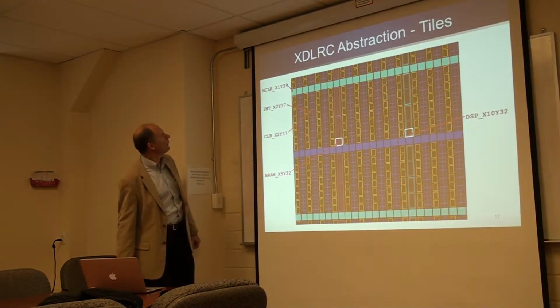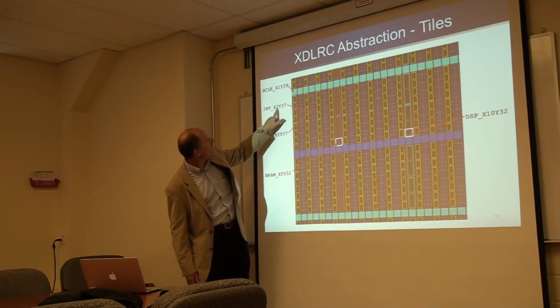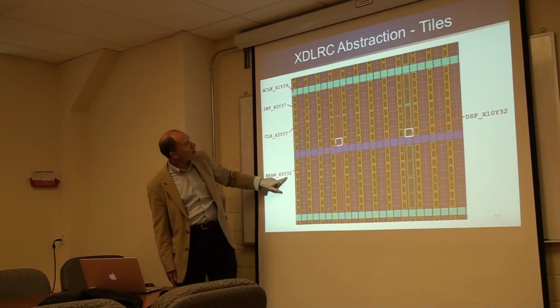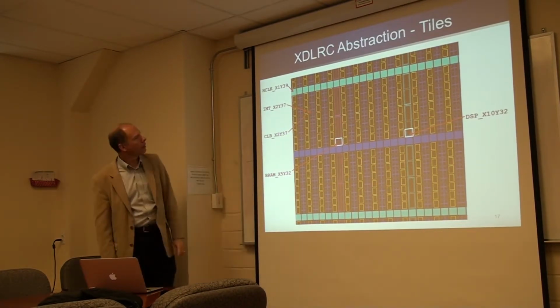So zooming in on that a little bit, you actually have an address for each one of these things. So here's your switch box address, and then here is the CLB address. And these are actually the names that you would see if you were to do a dump of the device. It would look like that.